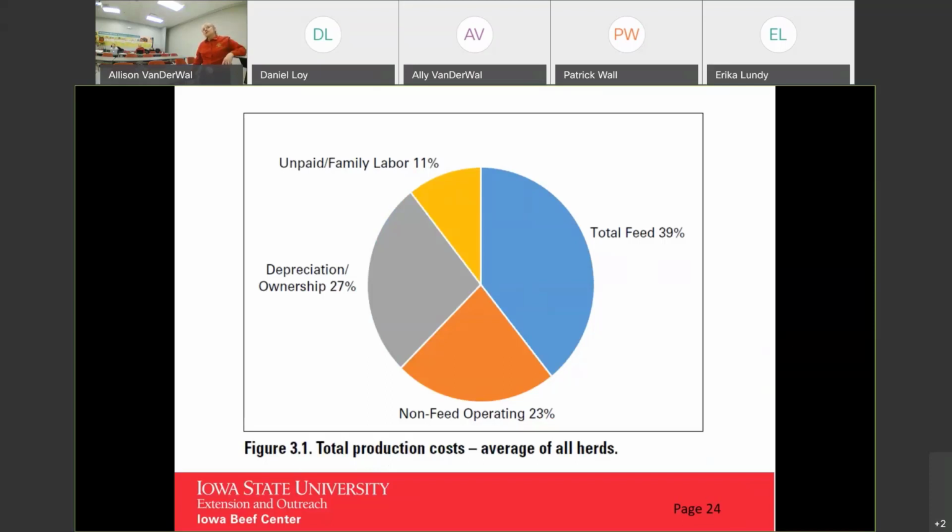In our system, or in this project, when we looked at total cost of production, we added in that ownership number. So it's not just direct costs. The blue total feed and the yellow, those are our direct, out-of-pocket costs. But here we added in that unpaid labor, what it costs us to keep our family alive on that farm, as well as not necessarily depreciation, but what we called ownership costs. Then all of a sudden, ownership becomes our second biggest item behind feed, right?